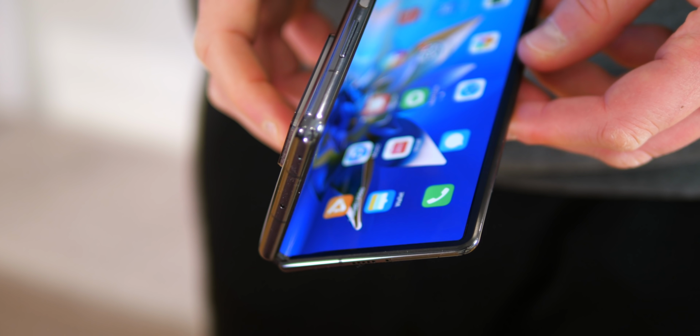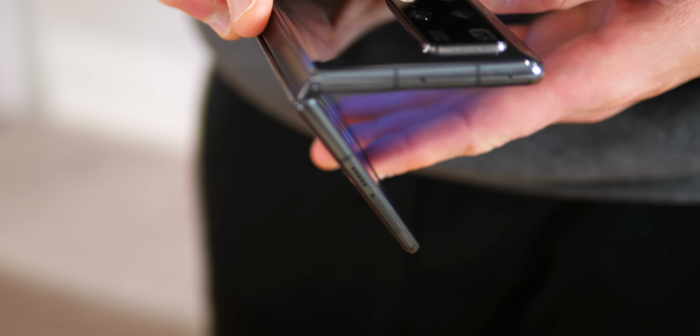which according to Huawei is for better weight distribution, so it feels lighter when holding it with one hand, which is great if you're right-handed like me, but if you're left-handed, it has the opposite effect. It actually feels heavier. So great if you're right-handed, not so great if you're a lefty.